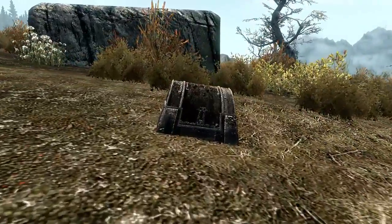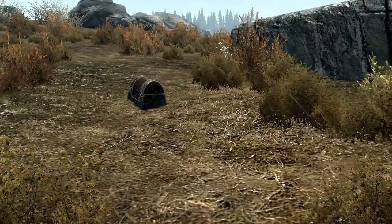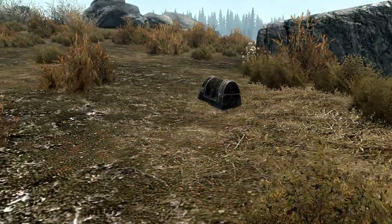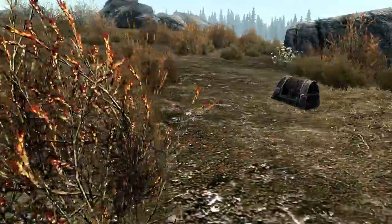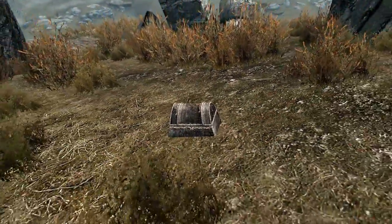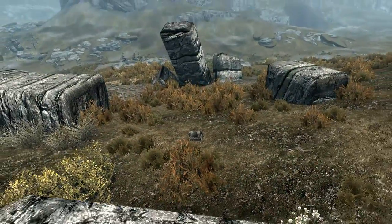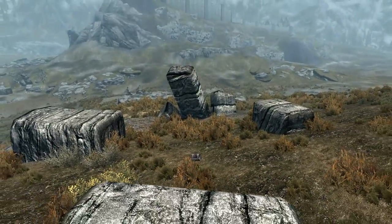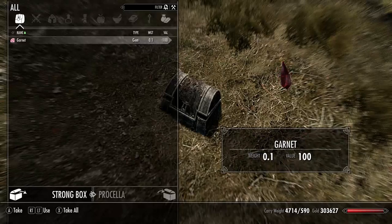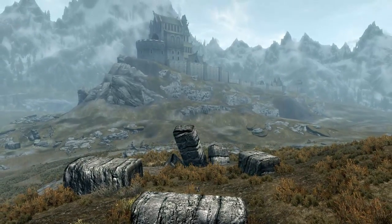Do I think that this is part of the Nordic ruin? No. I personally think that this strongbox was placed here well after this ruin was in functioning form. Perhaps this is a drop-off point, or perhaps a thief or a bandit put it here for safekeeping. However, being placed directly in the middle of these ancient Nordic ruins does give it a more poetic essence. Inside this lockbox we can find a garnet. I hope whoever placed it here was not expecting to get their garnet back.